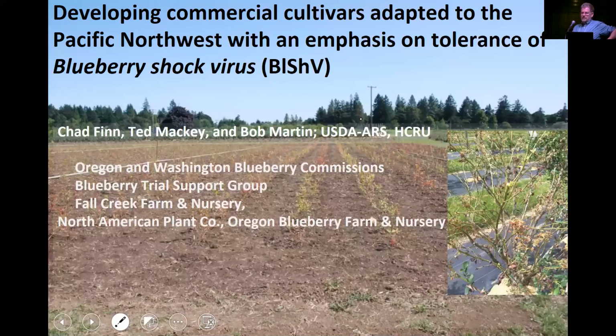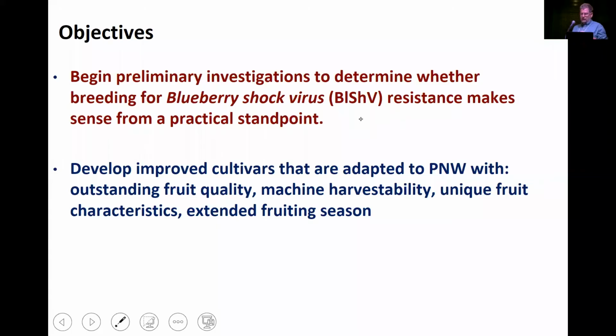As far as blueberries, one of the things the Blueberry Commission asks of us is to present results of some of the work, and we do that in our October meeting, but I'll give some of the high points of what the Blueberry Commission funded. Basically, they were helping fund our breeding program, but they wanted us, as did the Oregon Blueberry Commission, to focus on something that was important. And so for the last 5 years, we've focused on blueberry shock virus, as well as the regular breeding objectives.